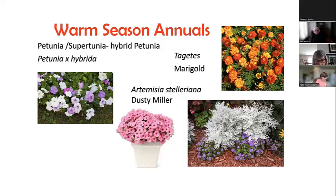So petunias are a favorite. They come in lots and lots of varieties. There's something called the supertunia, which I had not heard of until I did this research. And of course, marigolds provide you with lots of color. And don't forget cool colors, because cool colors can be a nice soothing complement to other colors. And Dusty Miller is an example of that.